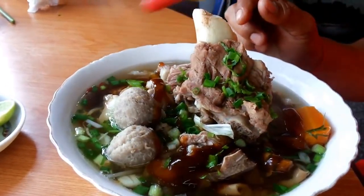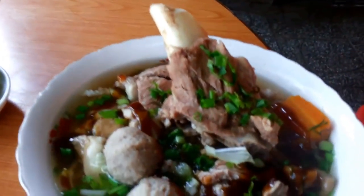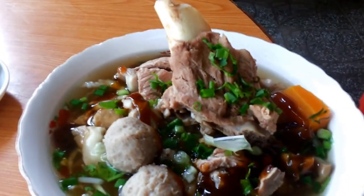Oh, it's going to be very yummy. This is a noodle with beef. And this is a beef ball.